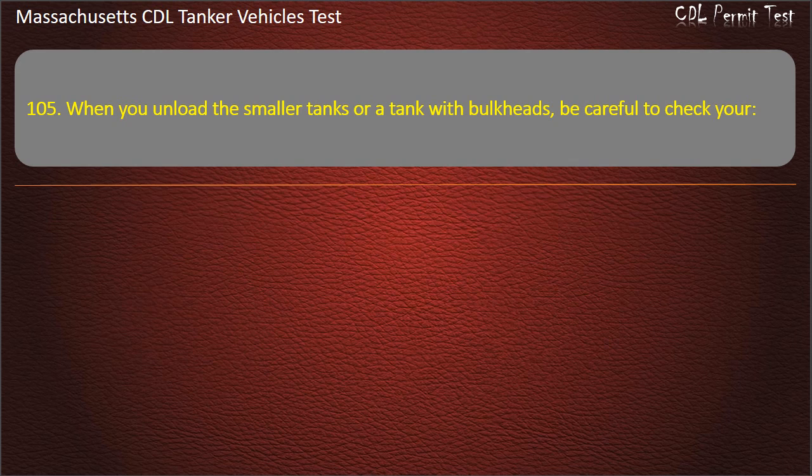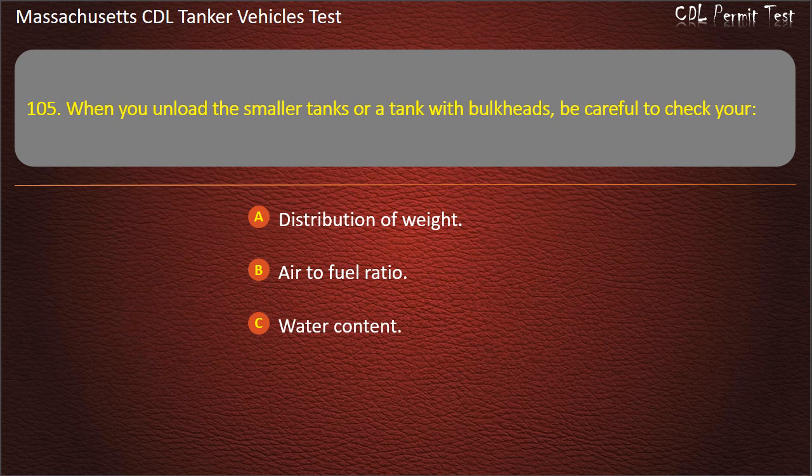Question 105. When you unload the smaller tanks of a tank with bulkheads, be careful to check your distribution of weight, air to fuel ratio, water content. Answer. Distribution of weight.